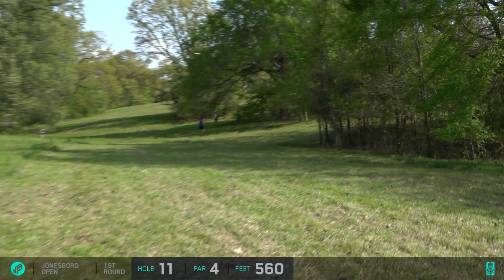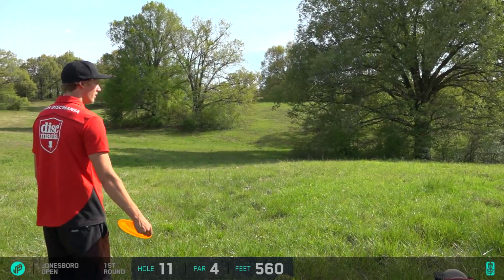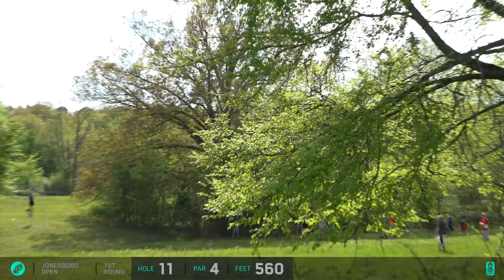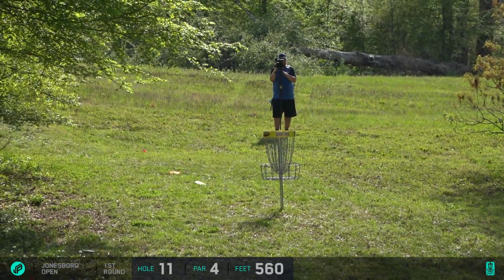And Ricky here, I thought this one was going in. I couldn't quite tell that it was over the basket, but it looked really nice from where we were. I bet no one's ever been where I am right now. It took us about a couple minutes to find your disc. Yeah, and a nice little putt. Was that a P2 there? Yeah, Steeline P2, nice and overstable.